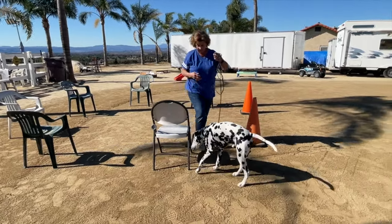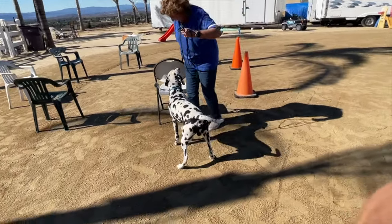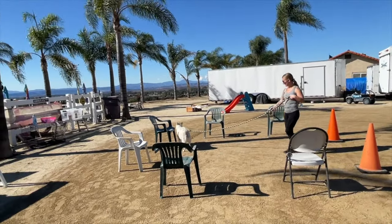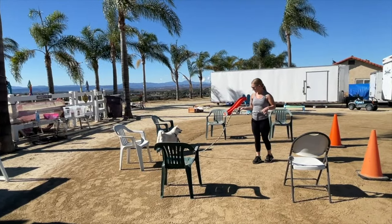Yes. Yes. Okay, that's why she likes the leather thin ones. Oh, it went right back to where it was. Good. So keep your feet moving. Feet like that.